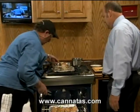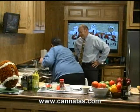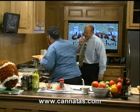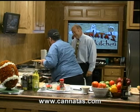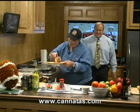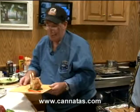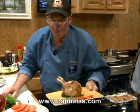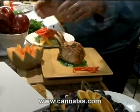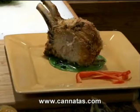All right. Now, what I can do, I'll take this. What I've got is this beautiful pork chop. And I'm going to take it and place it on a little jalapeno vinegar. Now here we go. We've got another cutting board I can't use for anything else anymore. Okay? So we're getting into the meat area now.